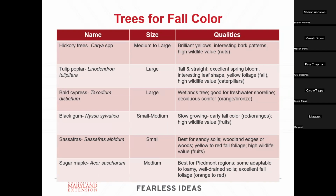So if you're looking for trees that have really cool fall color, here's my list of trees with different fall color. Most of the ones I favor tend to be red and orange because it's just a really nice color that pops. But hickory trees should not be overlooked as a landscape plant. Now they have a really cool fall color, especially the brilliant yellows. So pignut hickory, oh gosh, I'm blanking on some of the other hickories that we have, but mockernut is another one that's going to have a bright yellow color. This is a compound leaf, so it's quite large.